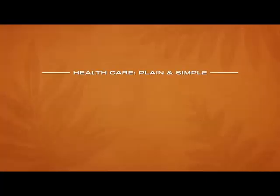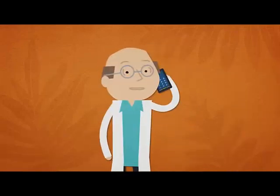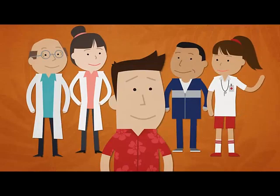Healthcare, plain and simple. Patient-centered care. When you need medical care, you just want your doctor to make you feel better. In a perfect world, your doctor's office would stay in touch with you, the hospital, and any other specialists or healthcare professionals who treated you. So everyone would be on the same page, working together to keep you healthy.